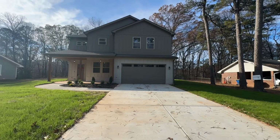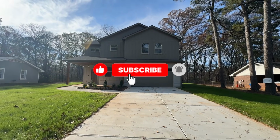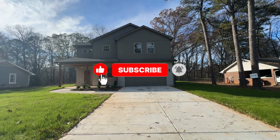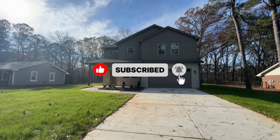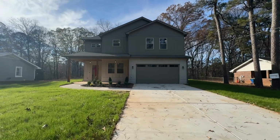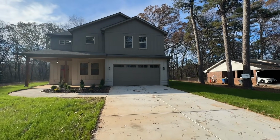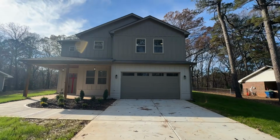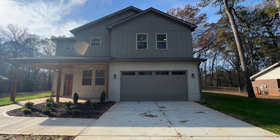Now this one's kind of interesting because a little while back, about a year ago, this lot was for sale and it was just a bunch of trees. And we were trying to get it under contract, but just couldn't come to terms. I want to say they were trying to sell the lot for about $50,000. Somebody else bought it, and now they bought this house on it.